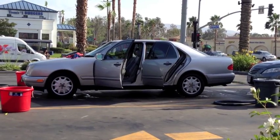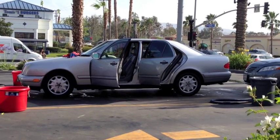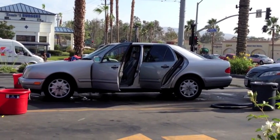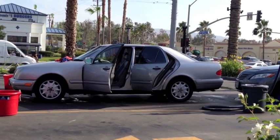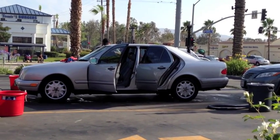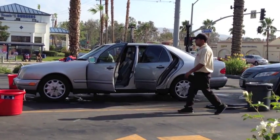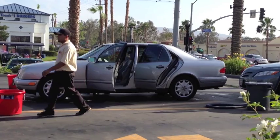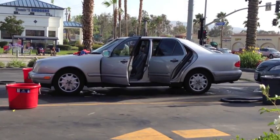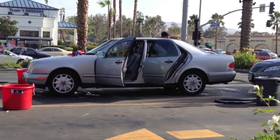My baby's coming back to life. Look at how clean she's getting. My question is for you guys. When you get your car washed and they put the air freshener inside your car, what smell do you usually like? This time around, I'm getting the new car smell. I've never smelled that one, so hopefully it's a smell that I like, or else that's really gonna suck. So let me know in the comments, what is your favorite smell?